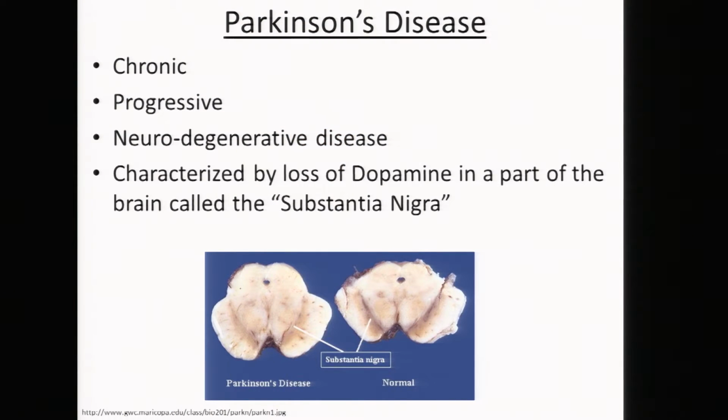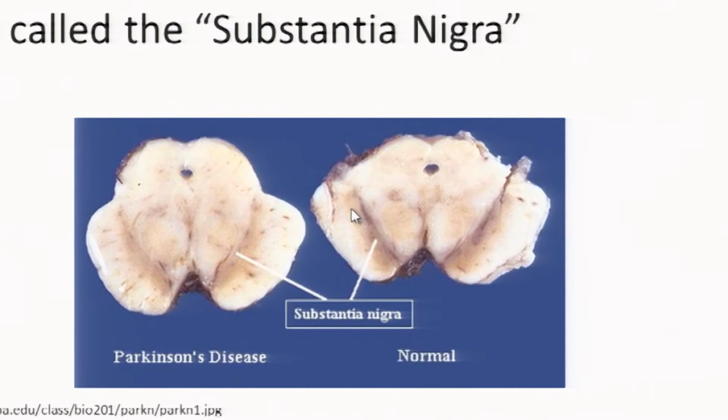And it's characterized by a loss of the movement chemical dopamine in a part of the brain called the substantia nigra. If you look at the picture there on the right, there's a dark streak here that's the substantia nigra with dopamine cells, very healthy in a normal person. And over here, you lose those dopamine cells in the substantia nigra. You don't have that dark streak anymore.